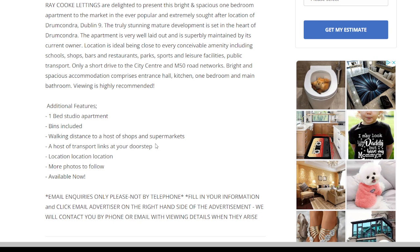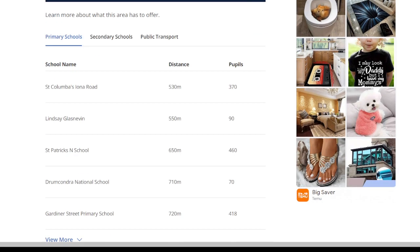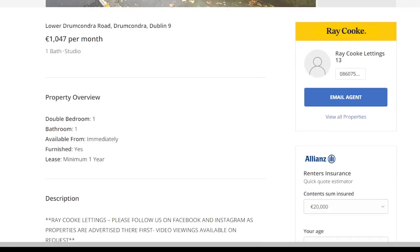And then walking distance to a host of shops, which is okay. Host of transport links at your doorstep. So if it says bins included, that means maybe waste disposal collection is already included and it could be centrally collected because it's an apartment anyway, and available now. So inquiries, please, not by telephone. Fill in your information. If you want to now make an inquiry, it's here.